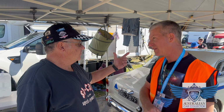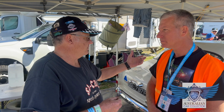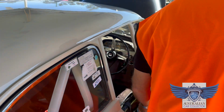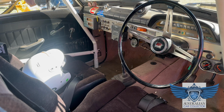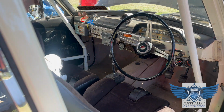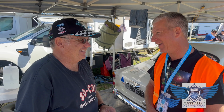Well, I was on the committee for Speed on Tweed with Roger, and then when Roger got sick we rebuilt the car for him. About 6 or 7 people came in, all his mates, and we all got around on weekends and put it all back together for him just before he passed away. Then Margaret sort of didn't want to look at it anymore, so I ended up with it. So, mate, it's gone to the right hands.